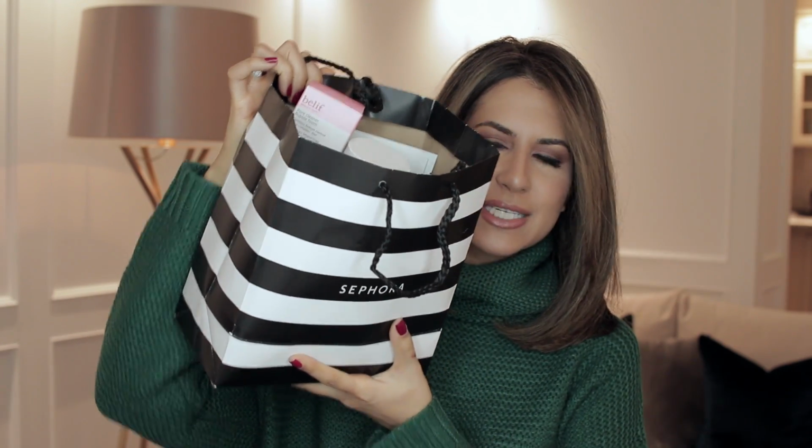Okay guys, so I'm not going to go in any particular order. I have this humongous bag here which is stuffed to the brim with stuff to show you. So I'm just going to pull stuff out of the bag and talk to you about it. I have used some stuff already, some stuff I haven't tried yet, so real mixed bag in here.